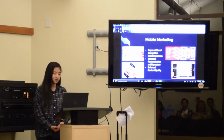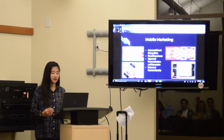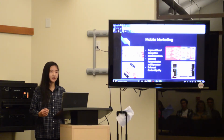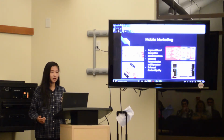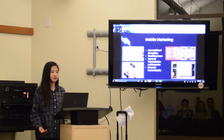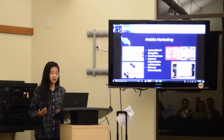AR can also enhance content quality. So on the last photo, it shows that you can take your mobile device, scan an aisle like in a grocery store, and look up what some items are that are on sale. Then all these items will pop up saying this is a discounted item or such and such.